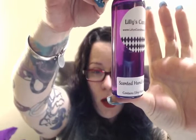So this is, it says something extra, mandarin lime scented hand sanitizer. As you guys know, if you watch my videos, you may have seen, this is beautiful. This is really, really beautiful. It's in a beautiful purple bottle, scented hand sanitizer, and it contains ethyl alcohol, which they all do.